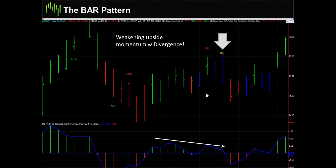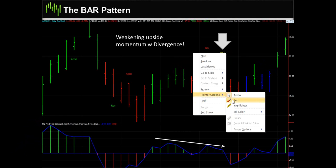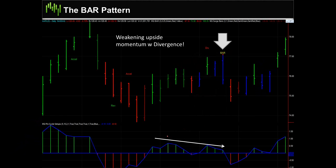So anyways, this is how that works. Now, this is another example, not quite as pronounced here with the pointer. Again, I'll get to questions here in just a minute, so bear with me. This is a slight weakening bearish divergence. We have higher prices. We have the DIV. It's red, and because it's red and above the price bars, it's bearish. And then we now have our bar indicator. This is, I would say, a medium level bar setup here.